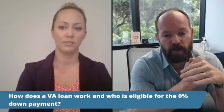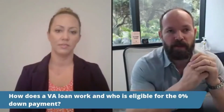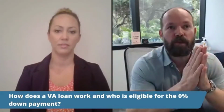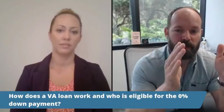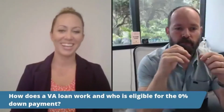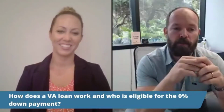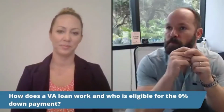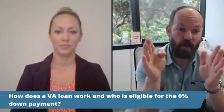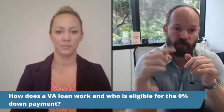And the question of 0%, who's eligible for zero down? The reason why zero down is okay is because the VA does the shadow down payment. All banks require security, in the sense that if you don't make your payment, the bank wants to recoup their investment. So there has to be some kind of security. And generally that takes part, when it's not VA, of either a down payment creating that security, or a down payment in conjunction with mortgage insurance, which is an additional cost.